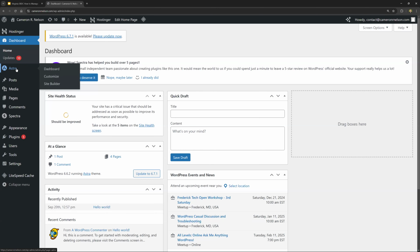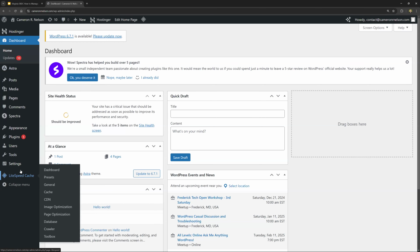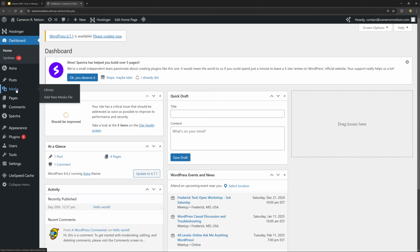So I have one called Astra here. You'll see that's a new one. I have Lightspeed Cache. Now, if you see additional things over here, don't worry about it. Some will be important for you to go into and customize, and some won't. And this just depends on the theme you select. But what I'm going to show is the ones that are going to be common through all the themes.